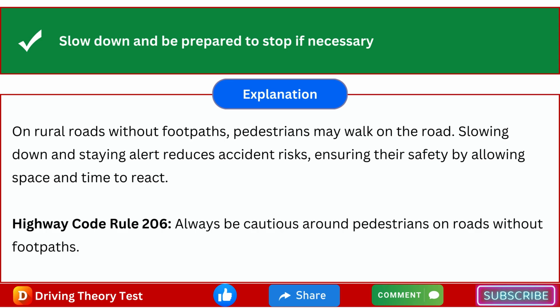The correct answer is slow down and be prepared to stop if necessary. Explanation: on rural roads without footpaths, pedestrians may walk on the road. Slowing down and staying alert reduces accident risks, ensuring their safety by allowing space and time to react. Highway Code Rule 206: always be cautious around pedestrians on roads without footpaths.